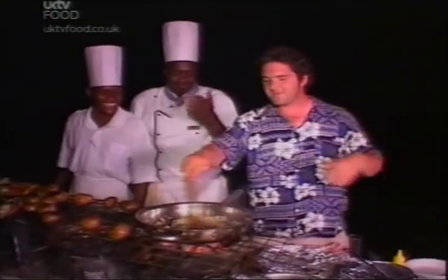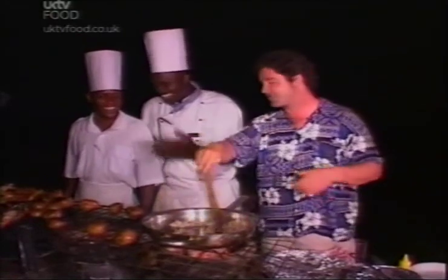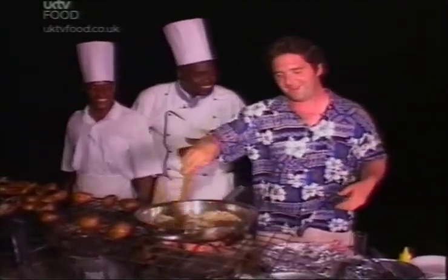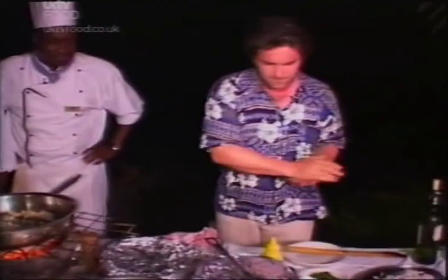Nice butter, wine. Garlic and onions. It's just what I'm used to. Yeah, I know. So far, mate, so far. Just you wait. So I'm just gonna get that going now. I don't want it to colour, so that's cool.